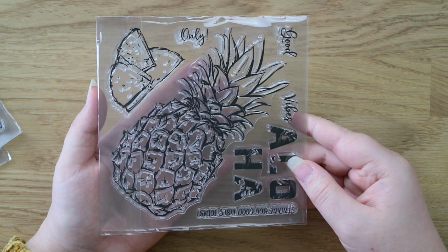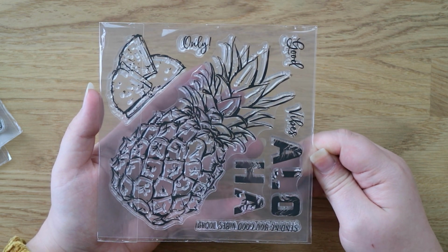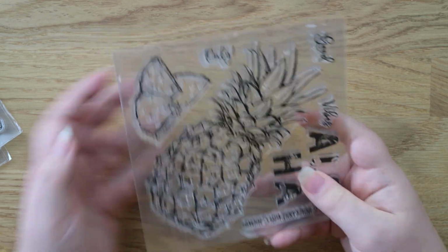Lots of people really love pineapples. Some of my friends are really into pineapples. Shout out to Mish, she loves pineapples. So yeah, that one will be fun to use.